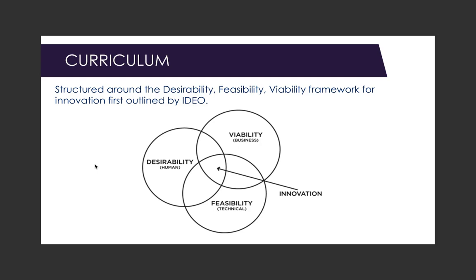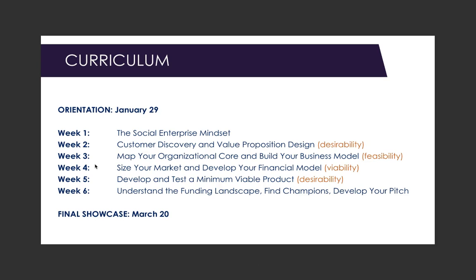The second lens is feasibility. So what can your nonprofit organization effectively pull off? How will you leverage your core strengths and assets to define a differentiated strength in the market? And then finally, the last and crucial lens is viability. And that means what are the profit margins that you actually have to achieve in order to make your idea financially viable. So through this accelerator curriculum, here is how it breaks down so that we address each of those 3 lenses and you end up with a strong innovation developed by the end of the program.